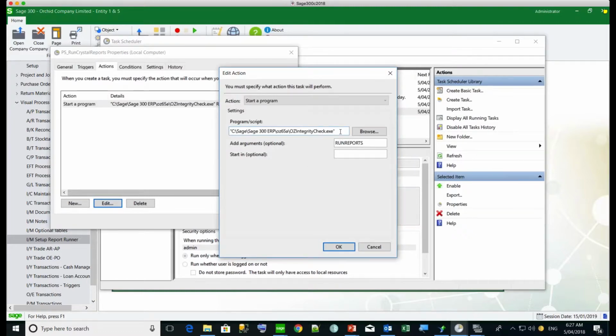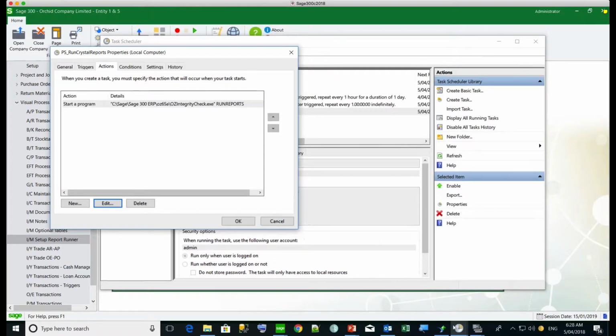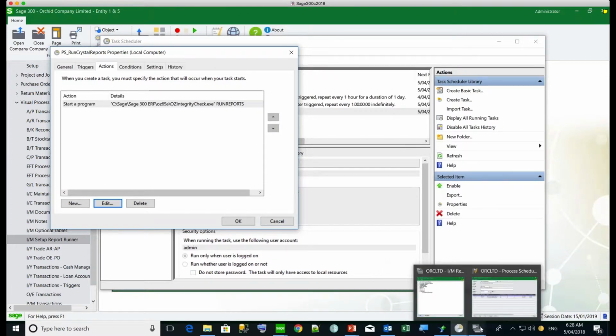It's running a program called OZ Integrity Check, which is sitting in the Process Scheduler folder, OZ being the 2-letter code for Process Scheduler, 65A for 2018, 64A for 2017, etc., wherever your SAID 300 programs are running. And here we put the name of the schedule that we want to run. In this example, we're running the schedule to refresh all our Crystal reports at 10 a.m. and it's called Run Reports. So as I said, we'll look at this configuration in more detail a bit later.